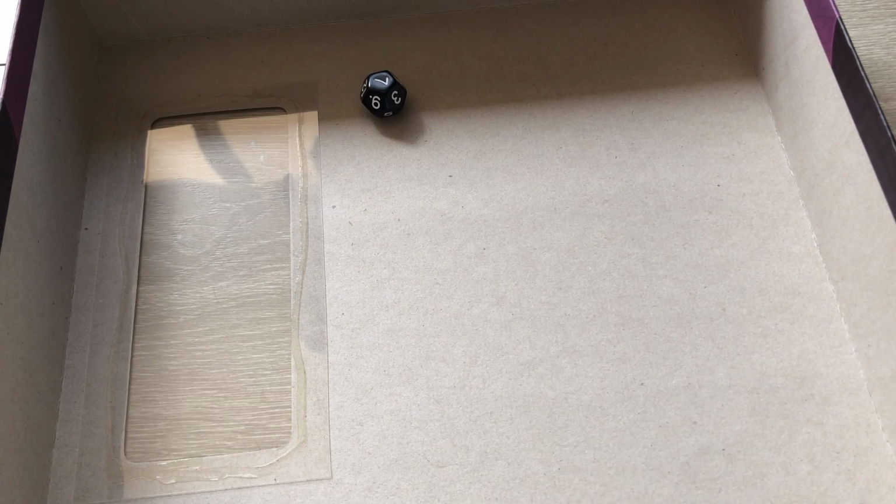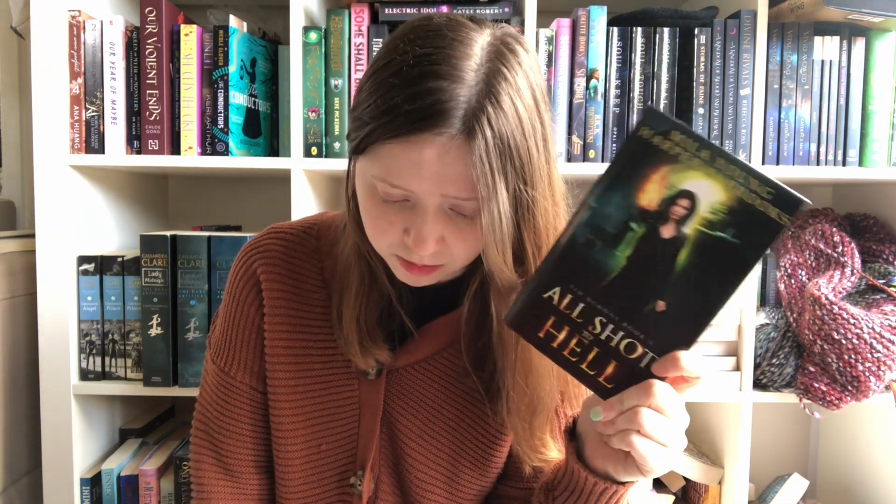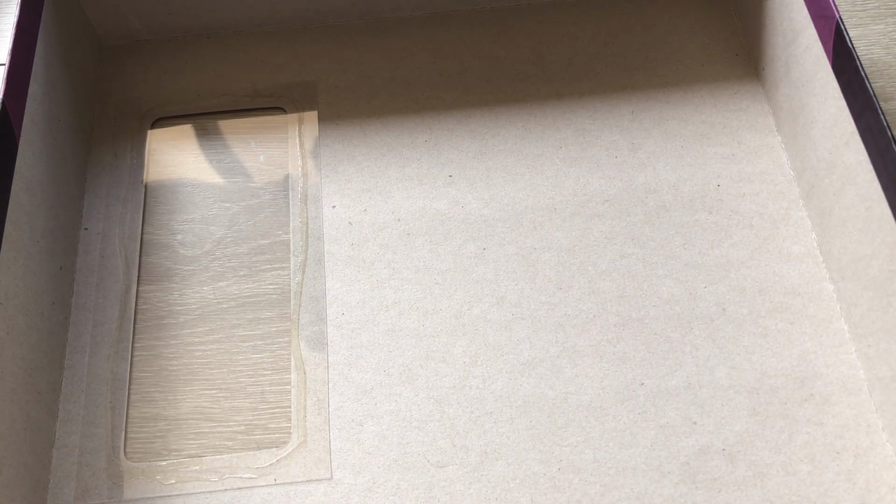Okay, roll number 6. 7. Okay, roll number 6 was another 7, which brings us back to that series. And I have All Shot to Hell, which is Sin Demons Book 3 by Mila Young and Harper A. Brooks. And that's all I have to say about this one, because roll number 7 was a 1. Roll number 7. That's a 1. Which meant that I could pick up Playing with Hellfire, which is book 1.